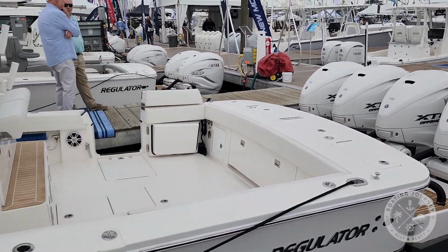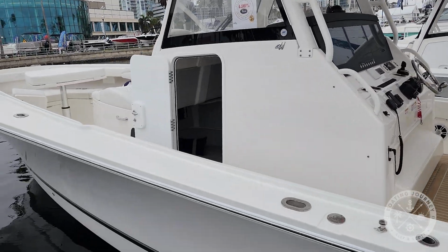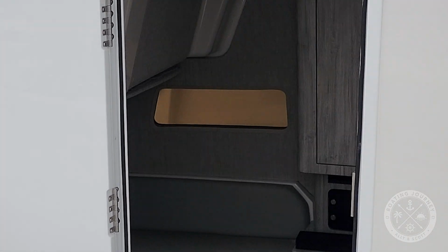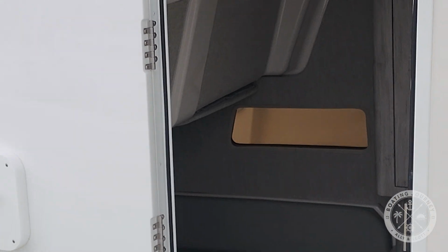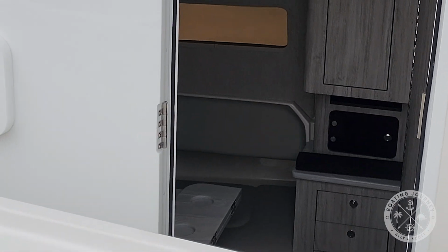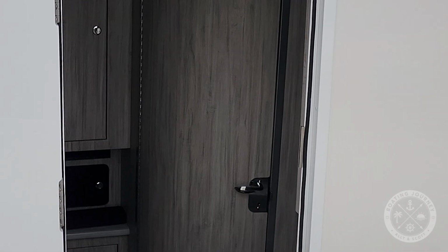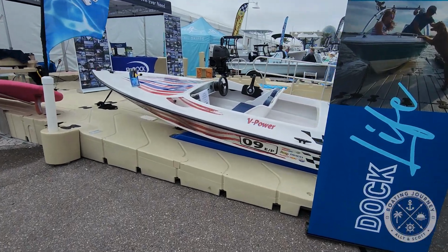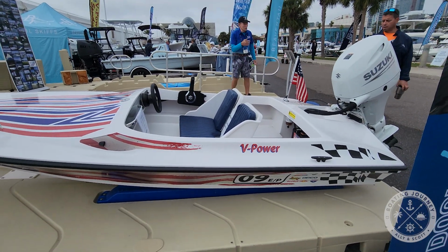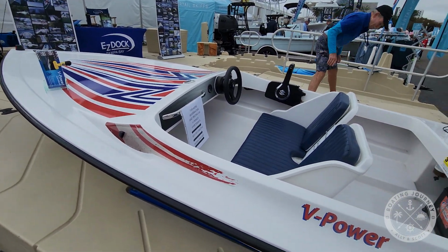So here's a Regulator. That's a fishing boat. Look at all the rocket launchers. But if you did want to look inside, you've got a little seating area, bed, and it would appear that there is a head right there. I'll let him know. Give me a call. Yes, sir. All right. How cute is that?